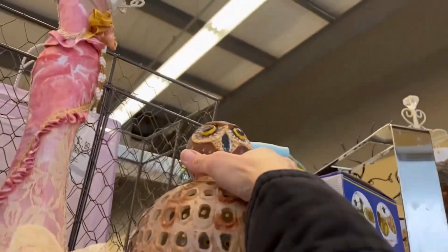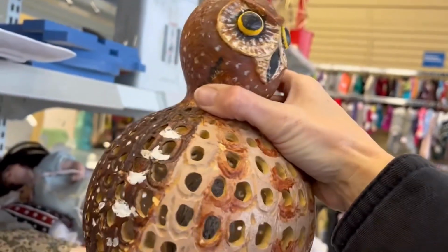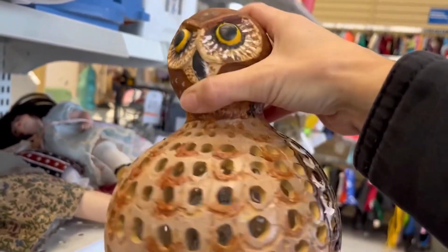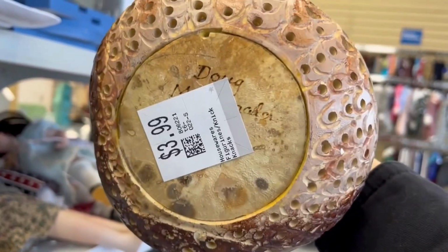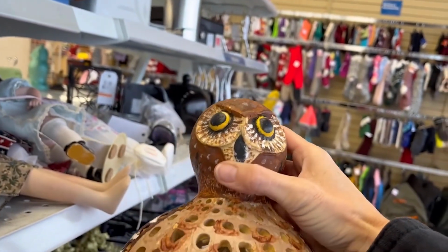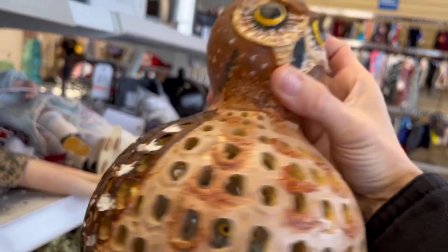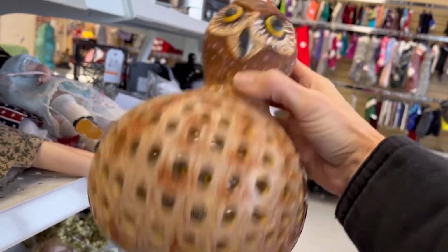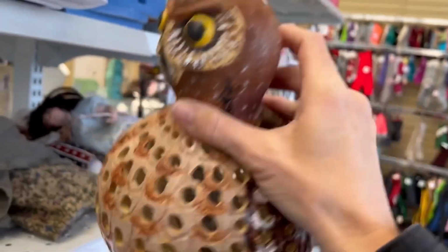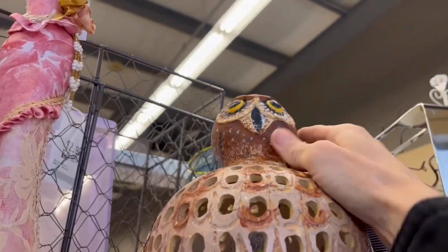Oh, that's kind of interesting. Oh, it's super, super light. I think it's made out of a gourd. It's an owl and it's got a baby owl inside. Made in Canada. It's very interesting. I feel like the owl is missing something. I don't know. There's something odd about the owl. It's only $3.99. Definitely an interesting piece.